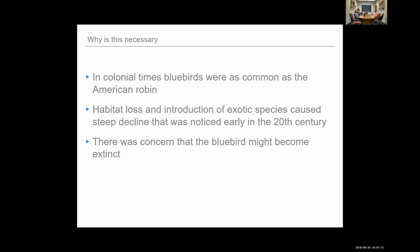In 1972, it was thought that we had about a 90% loss in the bluebird population. And it was listed on an Audubon Society list called the Blue List. Currently, the population is being supported by artificial boxes, and it is considered a species of least concern.